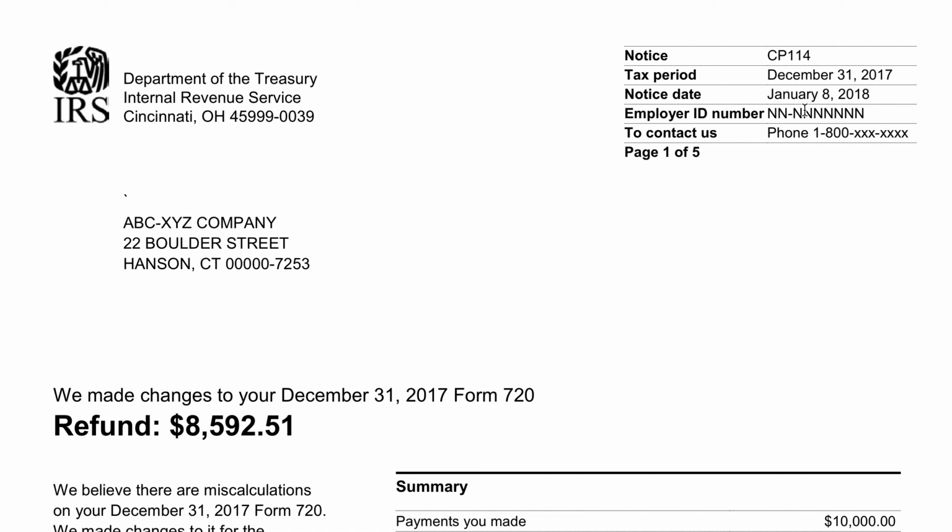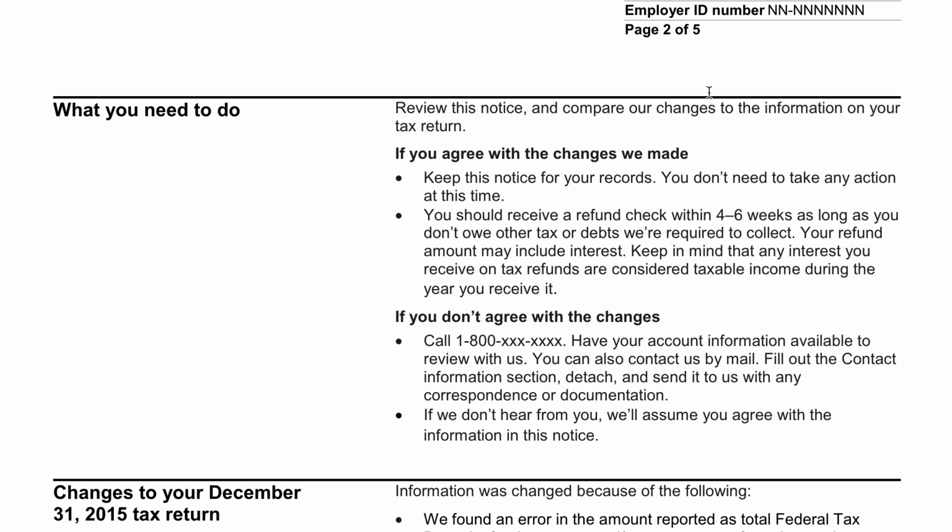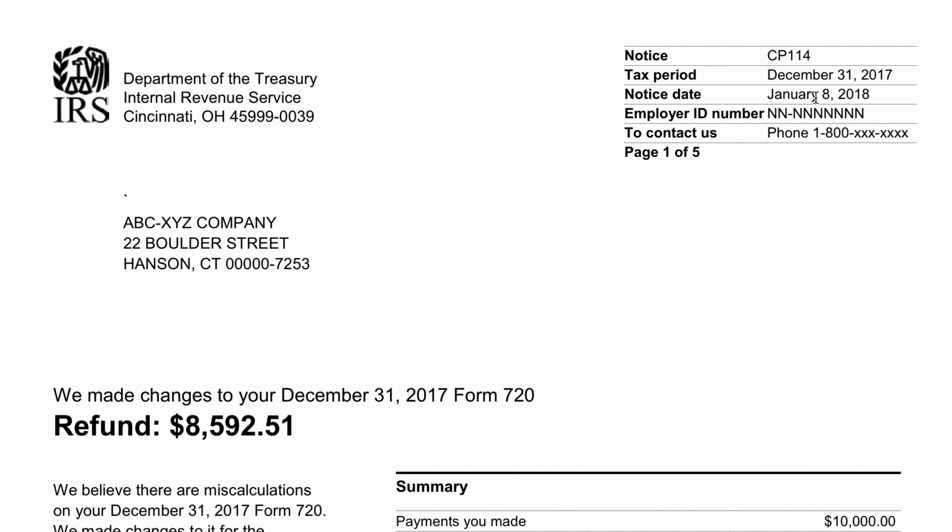So I always tell people to pay very close attention to the notice date. Usually if there's something that you need to do, the IRS will tell you what you need to do and they'll give you a time frame. Sometimes that time frame is a specific date, like please respond by January 31st of whatever the year is. Sometimes you might see please respond within 60 days of the notice date. So keep that in mind as you're going through the notice. Keep a watchful eye out for any due dates or action items that are tied to the notice date.